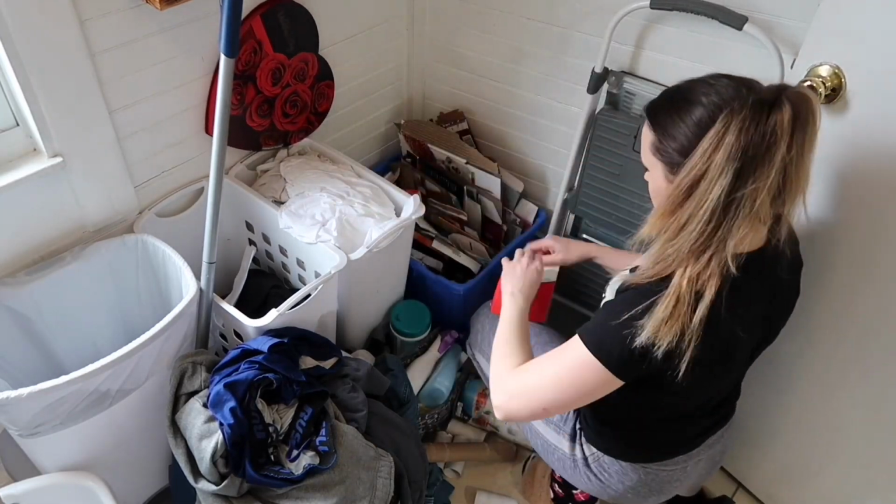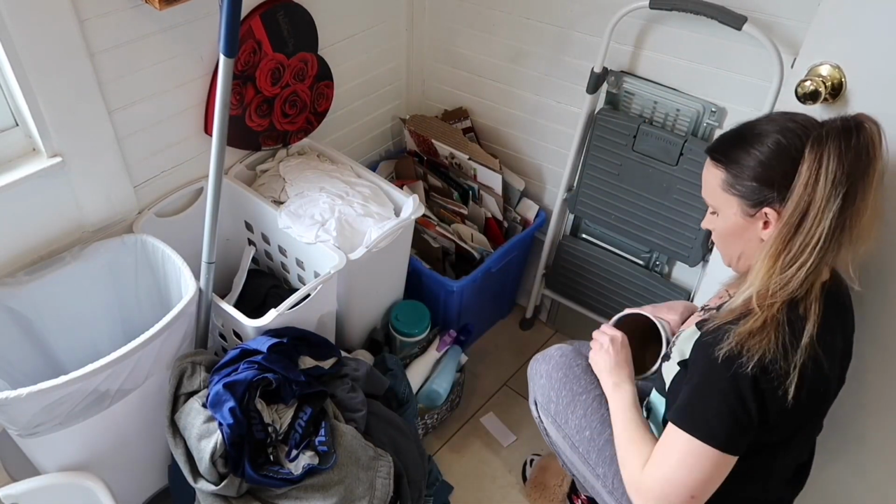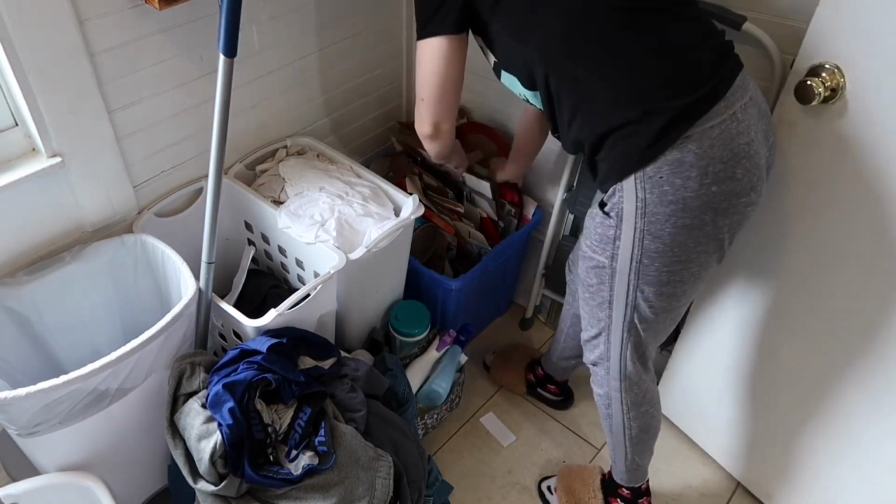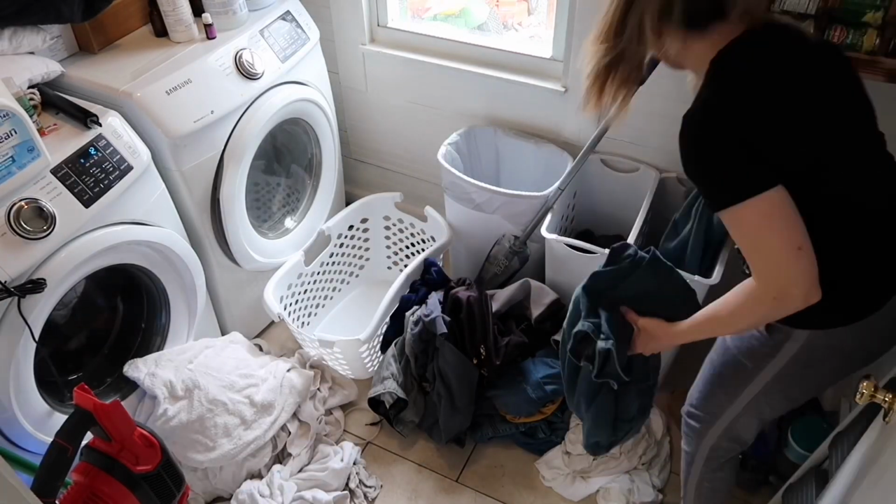I try to take my recycling once a week, but this was definitely one week that I had skipped a trip, and so it felt really good to get all of this clutter out of the way because it was really getting on my nerves.